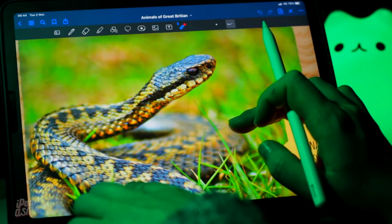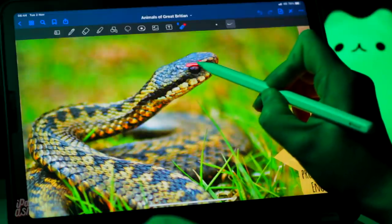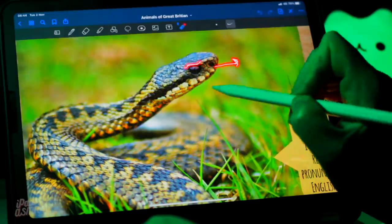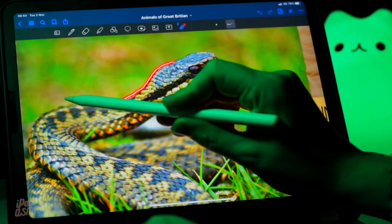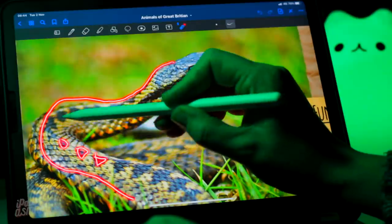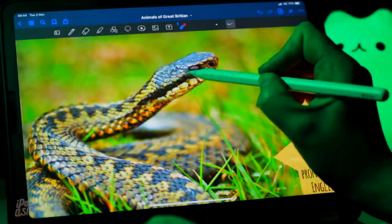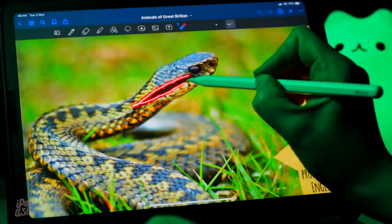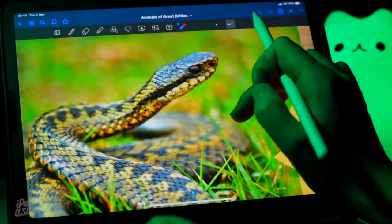And let's zoom in close to this guy here. He looks really mean, but brilliantly beautiful at the same time. He's got these black ridges going up his back, this lovely black stripe down the side of his head.